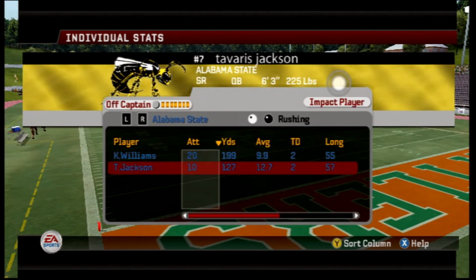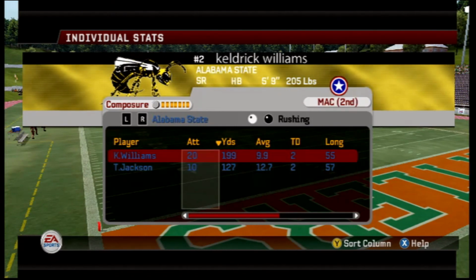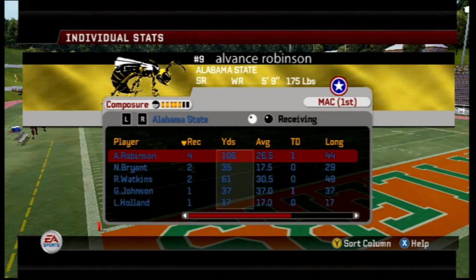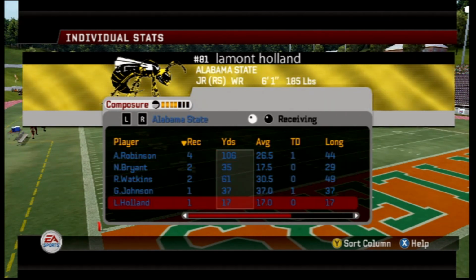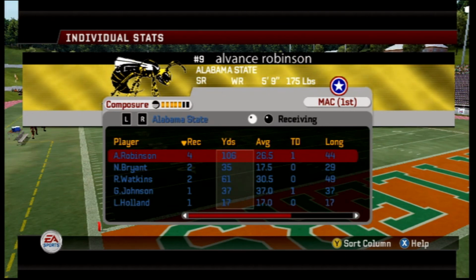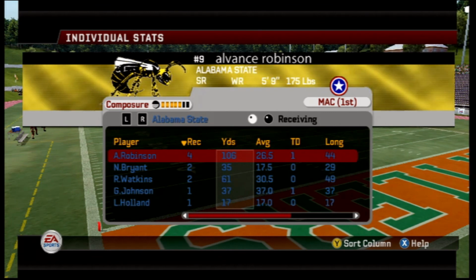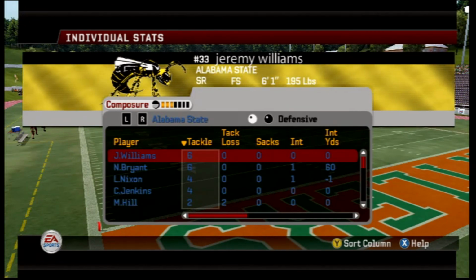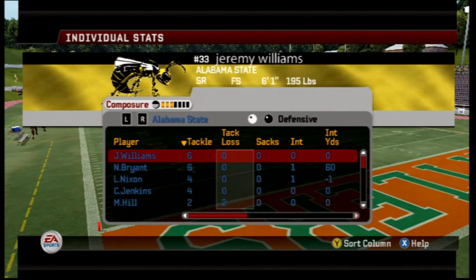Keldrick had 199 yards though. I should have given him the ball more. He should have had 300 yards rushing in this game. And then look at Al Vance Robinson. What more can you say about Al Vance? The man makes plays. Neil Bryant makes plays. But Gus Johnson and Watkins, they made some big plays too. Like Santana Moss said, big players make big time plays.